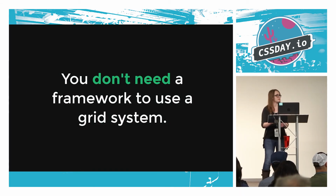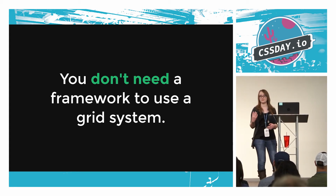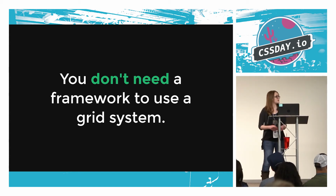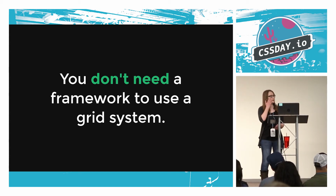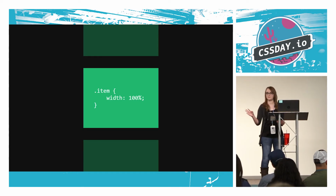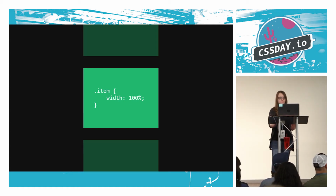I'll start off by saying that you do not need a framework to use a grid system. It's pretty easy to roll your own, and things like Bootstrap or Foundation, while they're great, might not have all of the control and you might have to override a lot of things. So we're just going to set up a simple grid system. Nothing too fancy. I'm going to omit a couple of extra things like the gutters, just so I can show you a couple cool things we can do.